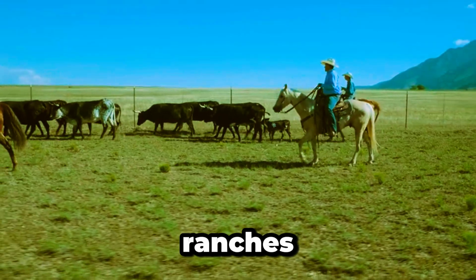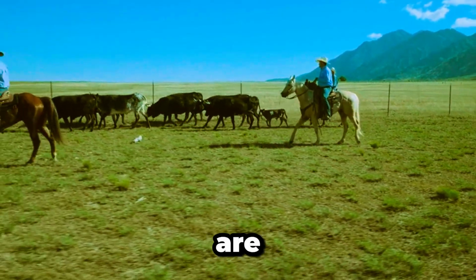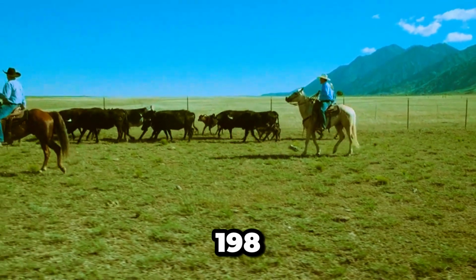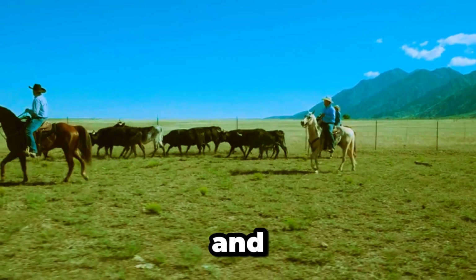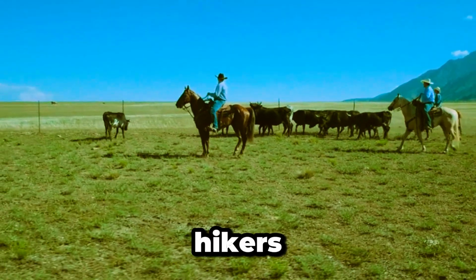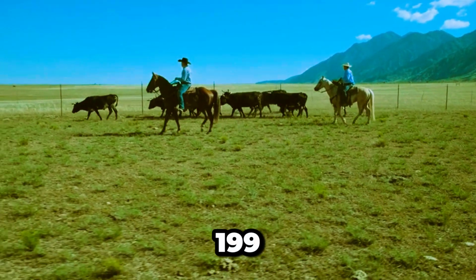Cattle ranches still require riders on horseback to round up cattle that are scattered across remote, rugged terrain. Search and rescue organizations in some countries depend upon mounted teams to locate people, particularly hikers and children, and to provide disaster relief assistance.